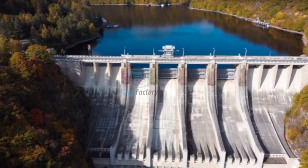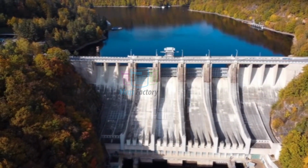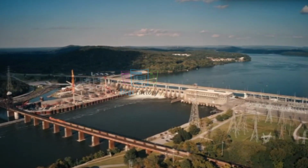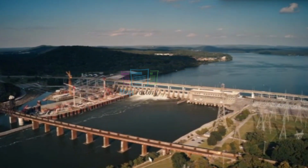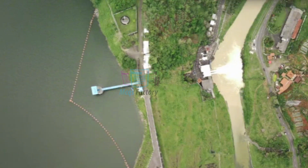Dams are marvels of engineering that have transformed societies by providing water, power, and protection. Understanding their operation helps us appreciate the intricate balance between harnessing natural resources and preserving our environment.